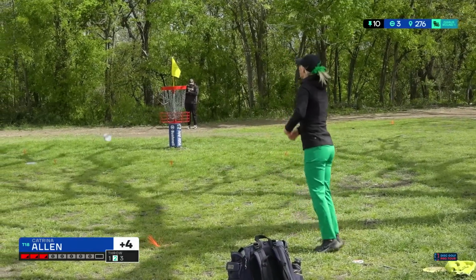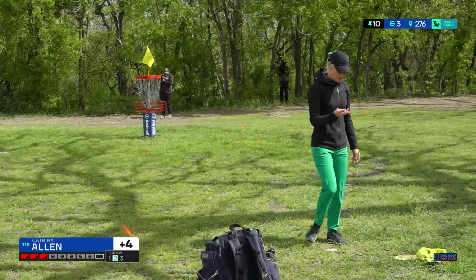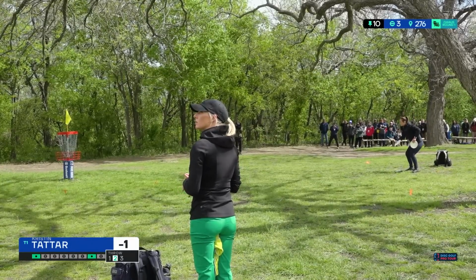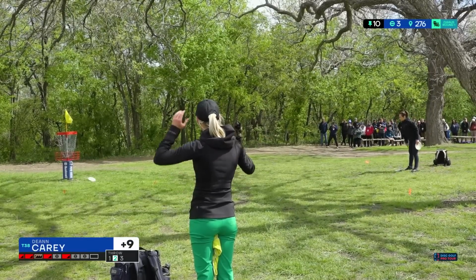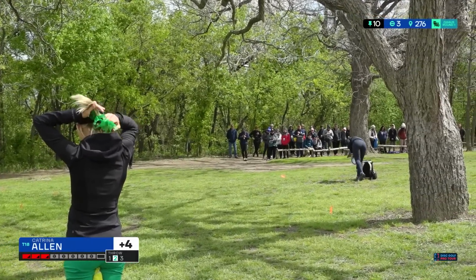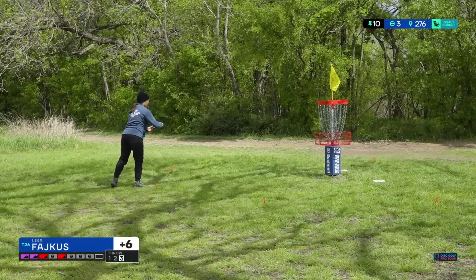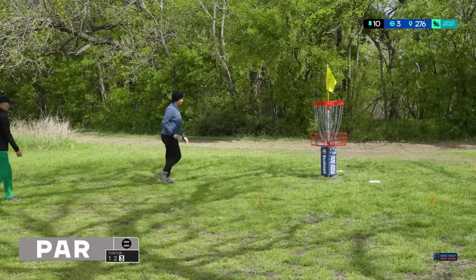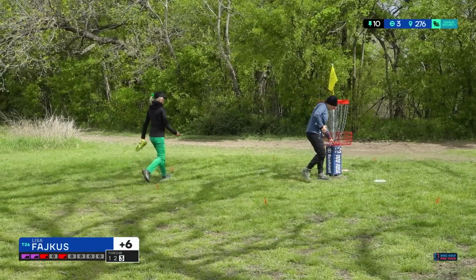Catrina showing up for birdie. Kristin a little low on her birdie putt. Here's where the sun comes out for a hot second. Par's fine, everyone. It's fine.